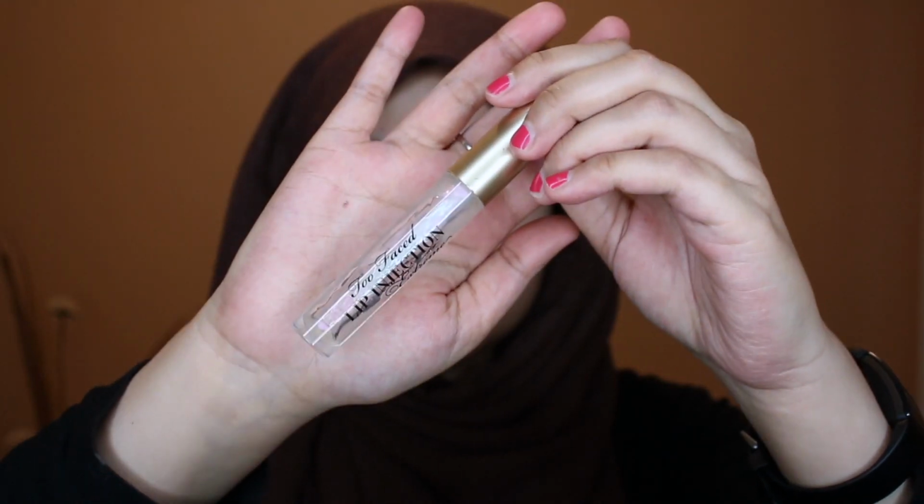So now I'm grabbing my Too Faced Lip Injections Extreme. So Catherine has beautiful luscious lips, so I'm just trying to get that today. I love this product. It plumps your lips temporarily. It makes it look like you have lip injections. So I'm just popping that on my lips at the beginning so that by the end it will look nice and plump.